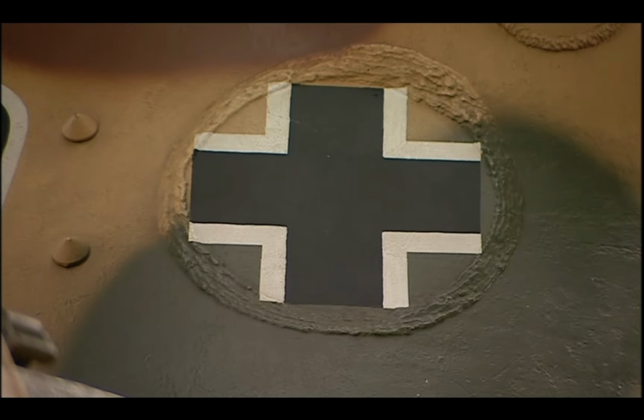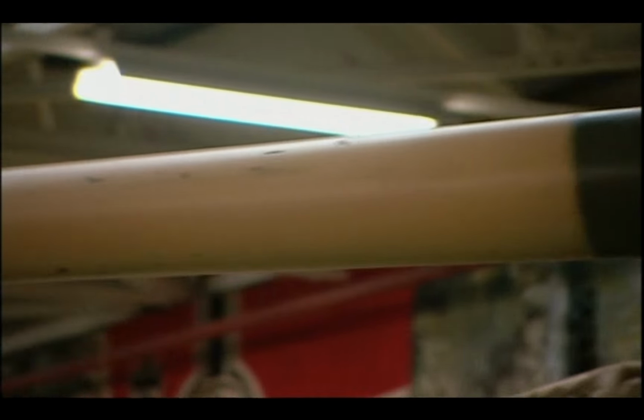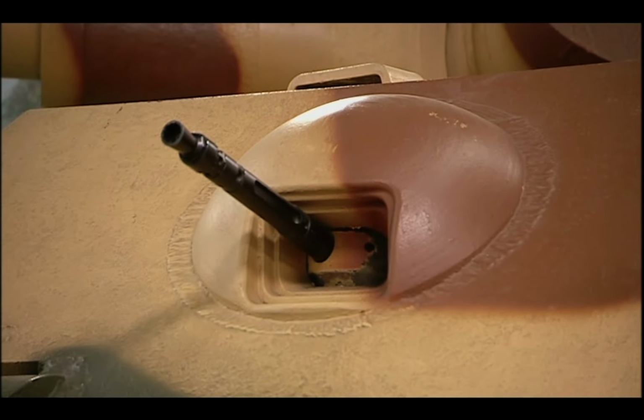In response to the potent anti-tank threats arrayed against them, the Germans came up with their ultimate tank, the King Tiger. It was the heaviest and most powerful tank of World War II. But in the end, even that wasn't enough.